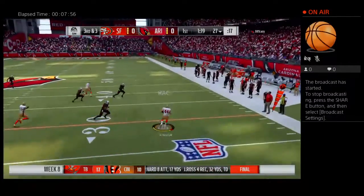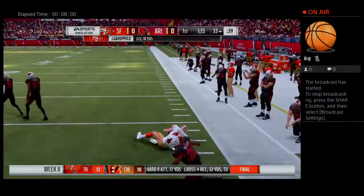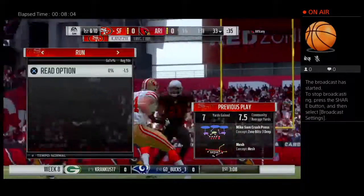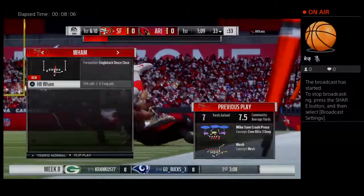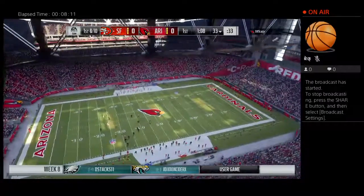Garoppolo going to try and throw on 3rd. He's just going to dump this one off to his fullback out of the backfield. And he's able to get it to the 33. Good enough for a 1st down. It's a 7-yard gain there, and it's good enough to move the chains.